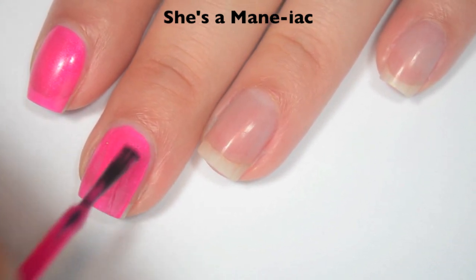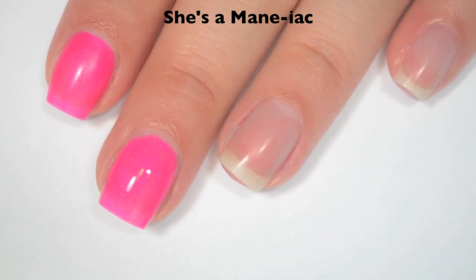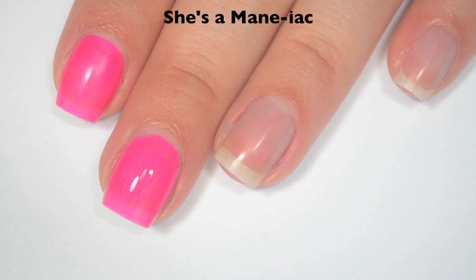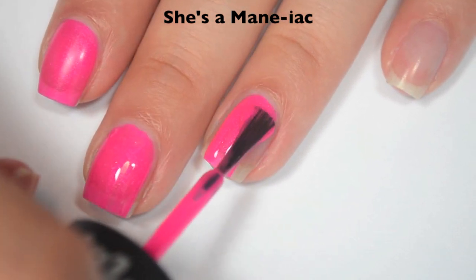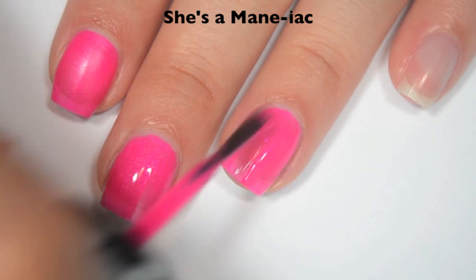It does dry matte, but it's not one of those matte polishes that we've seen from China Glaze that dries so fast that you have to freak out when you're working with it. Matte polishes in general dry a little bit faster, but this isn't absurdly fast. And the formula is really good on this as well.